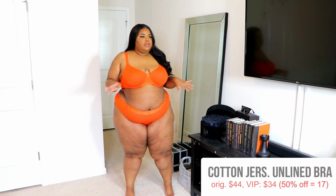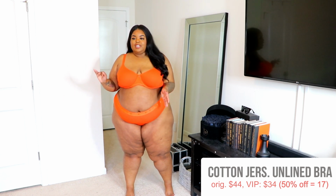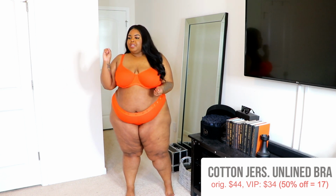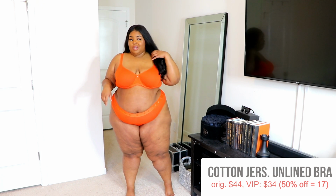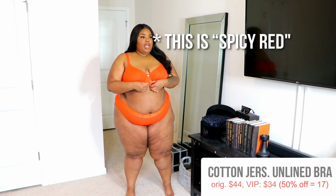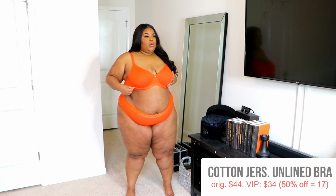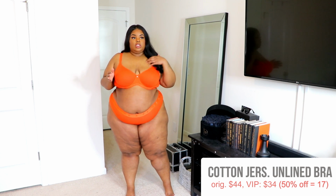Okay, so I love this color as well. Basically, they nailed it with the colors. I got the pink, the yellow. I got a neon green that I'm going to show you next. But y'all know I absolutely have fallen in love with orange since about last March. So yeah, this bra here, let's go ahead and get into that first.